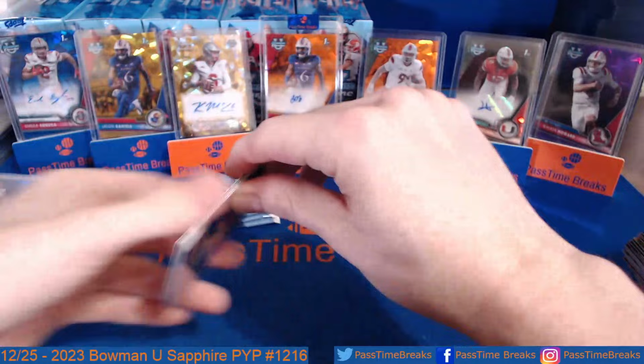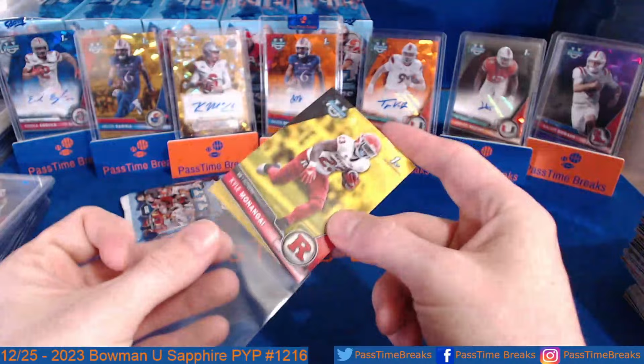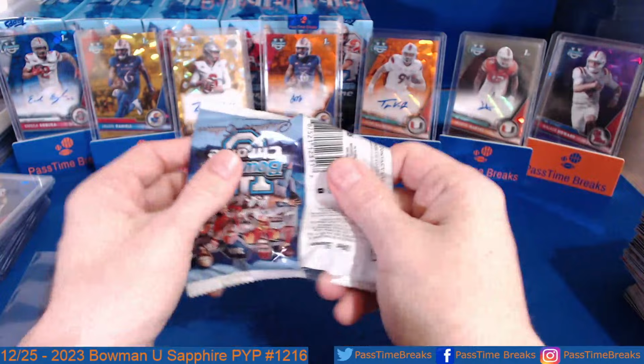Trayshawn Ward, Dante Smith, Marshawn Lloyd, and yellow behind it, Kyle Monahan. Little Rutgers action. And it's 56-75. My team has zero cards in this set, and Rutgers has cards in this set. It's painful to pull Rutgers cards knowing I can't pull any cards from my school.